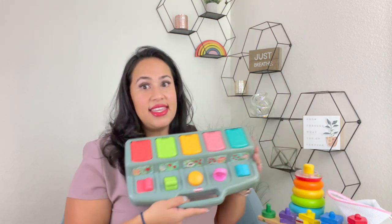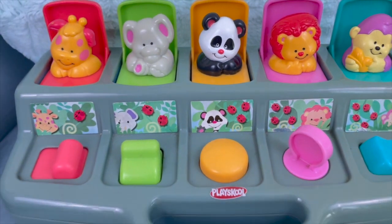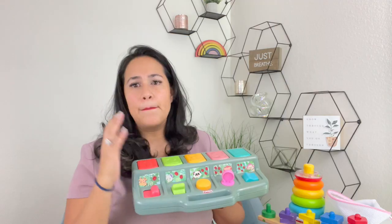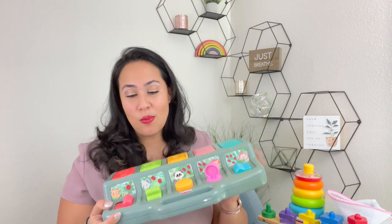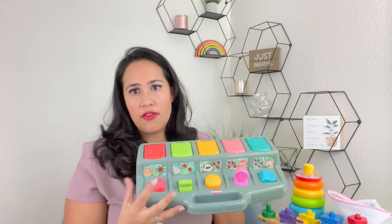The next one I want to share with you guys is these little pop-up toys. So they have super cool ones now. I think I've seen recently one that just comes with 3, but my favorite one is this one. I love it so much because it allows the child to develop 5 different skills for their fine motor development.